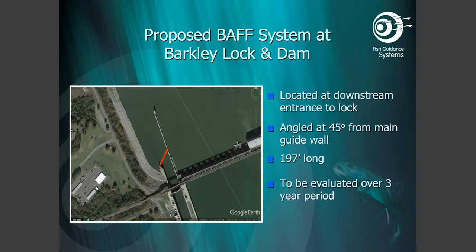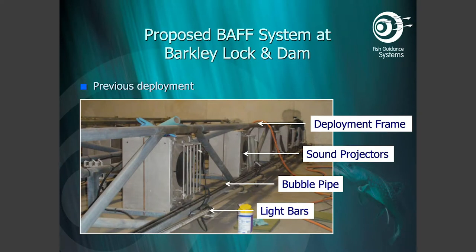So this is just a closer picture of where that's going to go. The system is going to be mounted on the bottom of the lock approach, so barges and other boats will be able to pass over without hitting it, hopefully. They have to do some dredging in order to prepare for that. But this is just an example of what one of their systems looked like at a previous installment, not necessarily what it's going to look like here at Barkley.